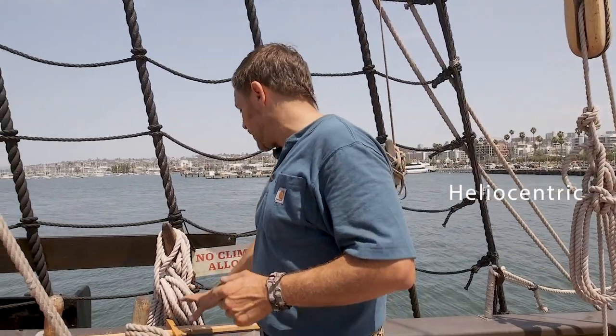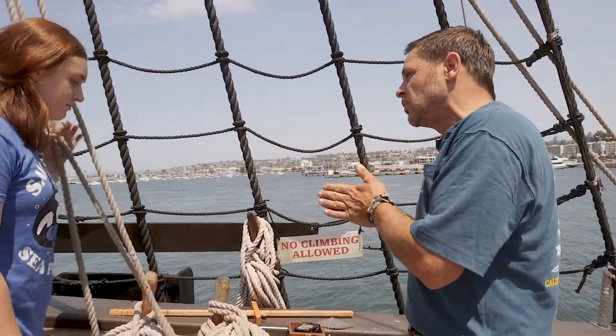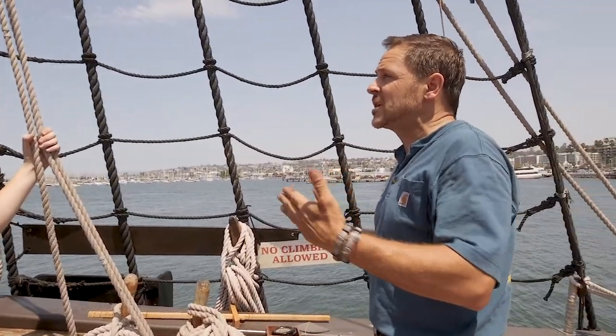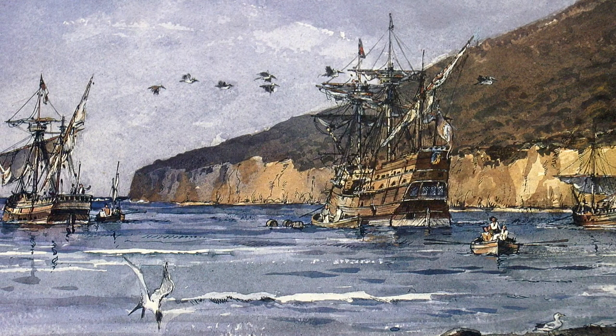So these are just the tools as examples that were used to have that position, not only the tools to be used as the ship is sailing north in pursuit of Asia, but it also is your opportunity to get back home, or in this case, maybe back to Navidad, where they originally took off.